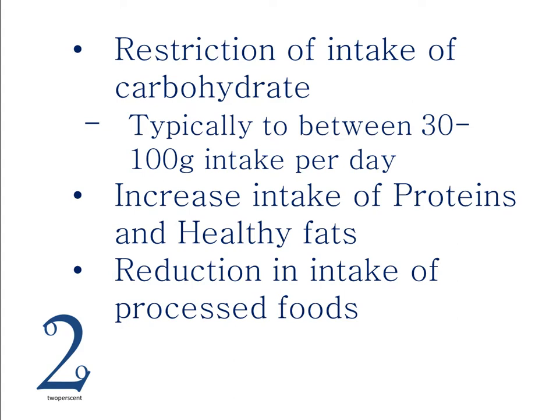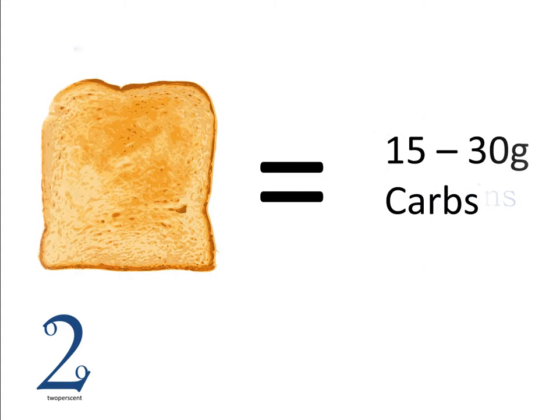Now another common theme with a low carb diet is you also reduce the intake of processed foods as well. This seems to be a common theme that runs throughout them. It probably is a good one to also adhere to, even if you are on a normal diet. Processed foods aren't the best anyway. So, to give you an example of how much carbohydrate that is when you're on a low carb diet, one single slice of white bread can contain between 15 and 30 grams of carbohydrates. So just to put it into a bit of perspective for you.